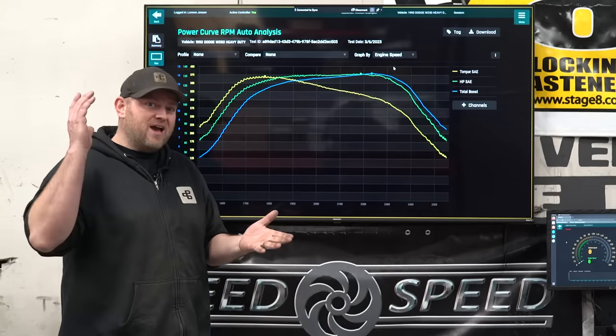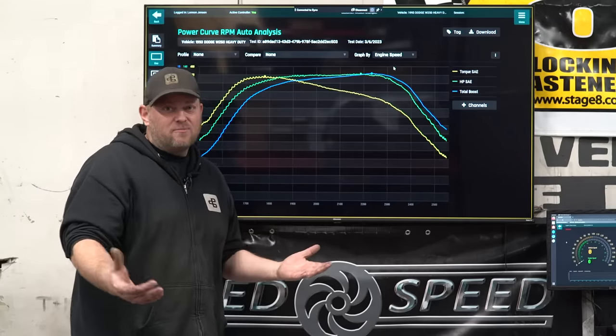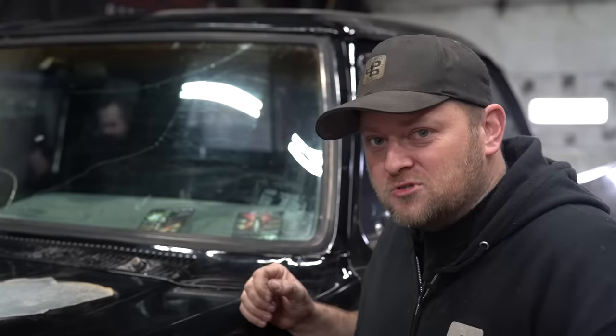So we've got to hit 280 horsepower and roughly 800 pound-feet of torque to double it. I think we can do it. So we're about to put some parts on this first gen because we've got to double the horsepower.